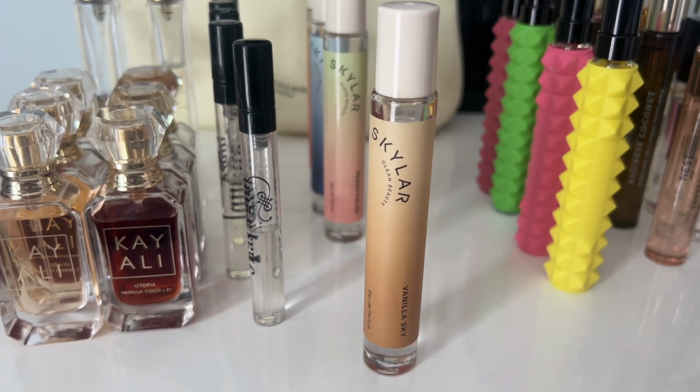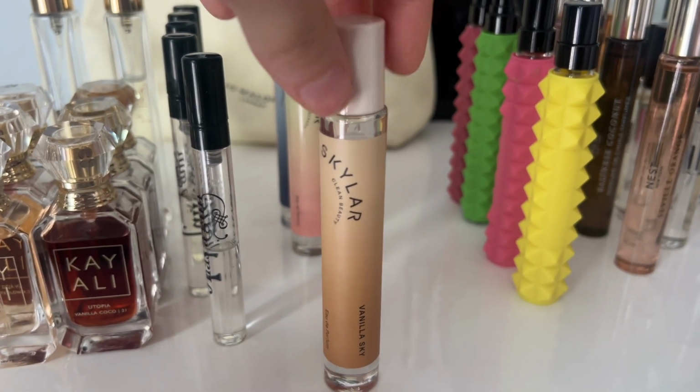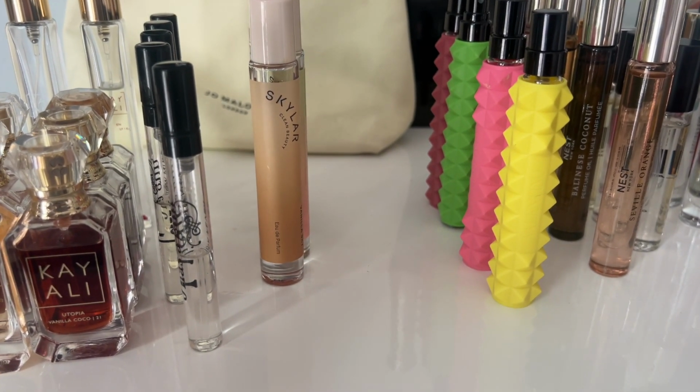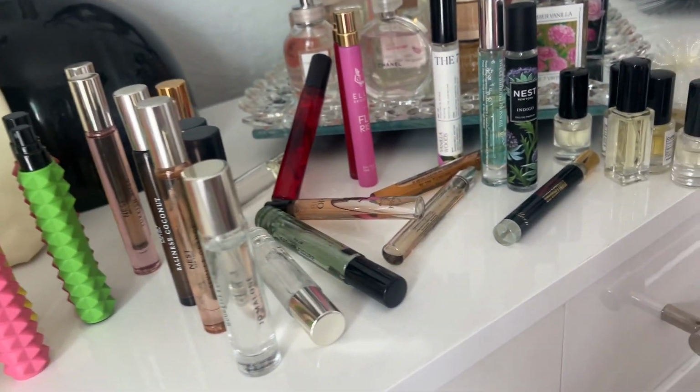Again, I feel like the big bottle would have better longevity because it would get all over. So I do plan on getting this. I would say this fall is when I will get it. Literally knew that this would happen.